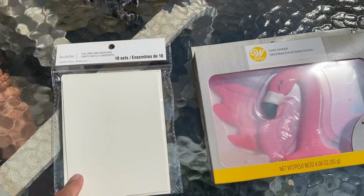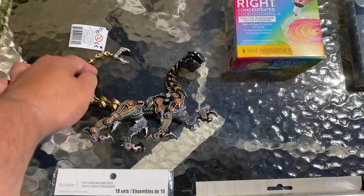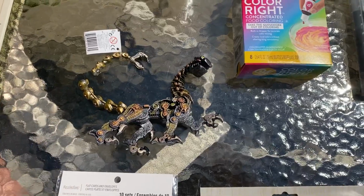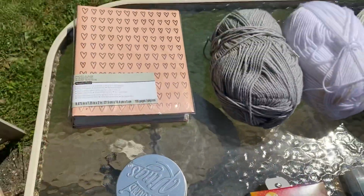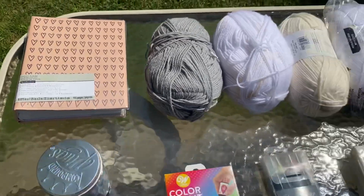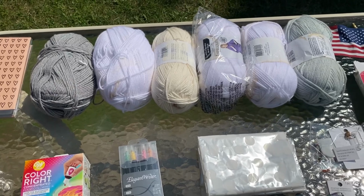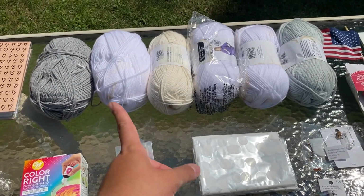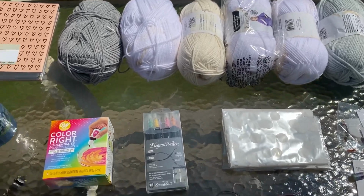Cards and envelopes. A dinosaur robot guy whose tail snapped, but I can easily glue that. Some avalanche slime, an adorable photo album, a bunch of yarn, but that one is the only one without coffee on it. So again, let me know if you know how to get coffee out of the yarn. If not, I'll just toss them.